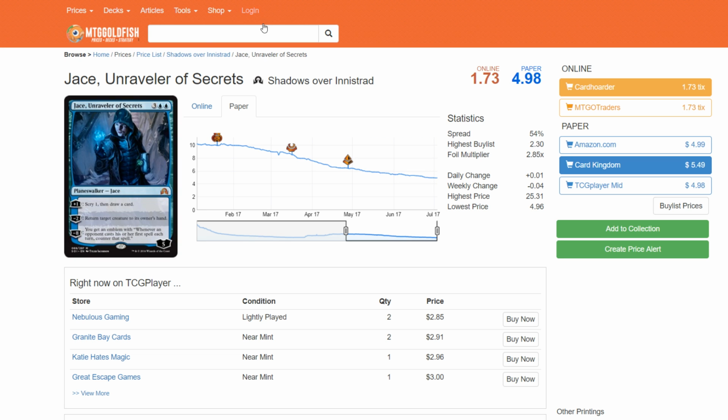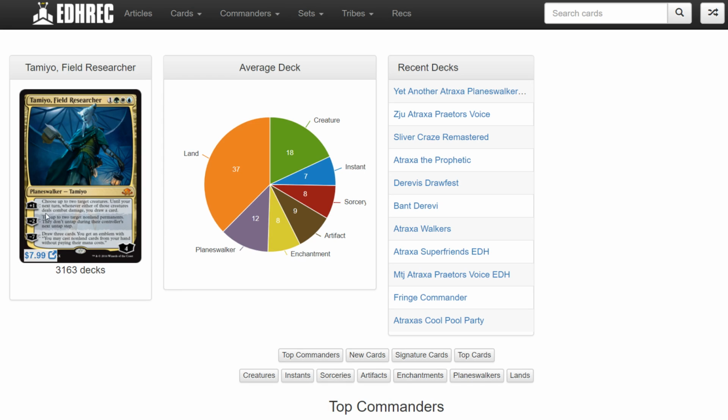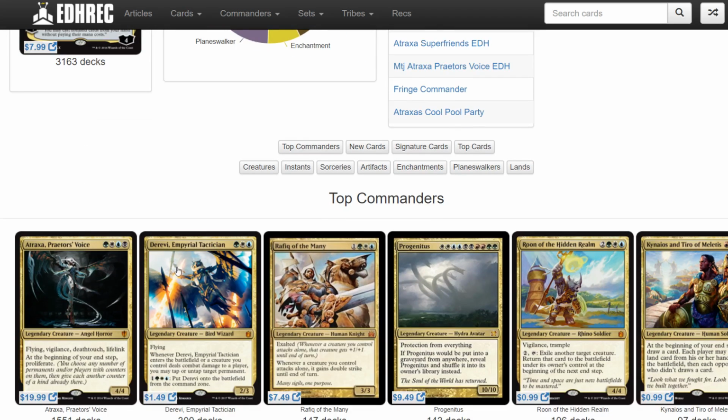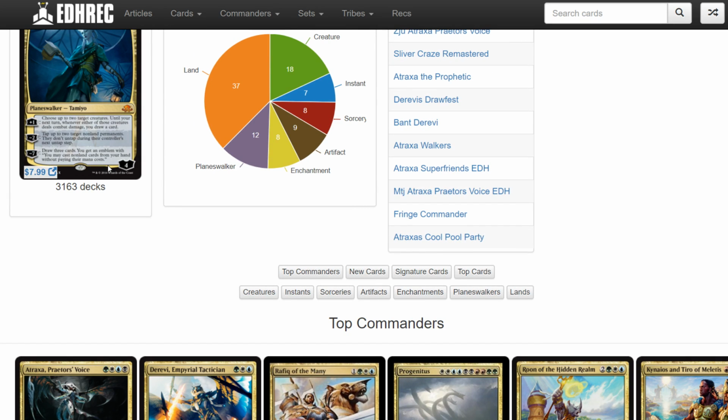So I like Jace, though I'm keeping my eye open on Jace. Tamiyo is another one. It does have a little heavier price tag, and it's in 3,163 decks, in decks like Atraxa. Tamiyo is actually very powerful in multiplayer, as you can start drawing cards immediately, and then once it gets ticked up to its -7, it's actually got one of the more interesting ults, especially when paired with Doubling Season. So you immediately draw 3 cards and then can cast everything for free from that point on.